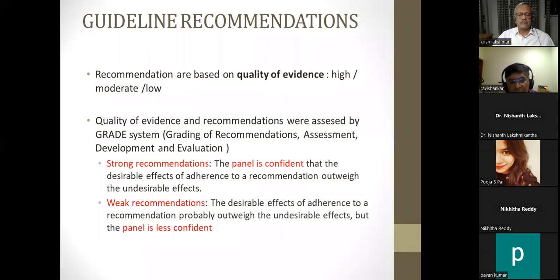So the guideline recommendations are based on quality of evidence. They can be high, moderate, and low. And the quality of evidence and recommendations were assessed by a GRADE system. So they divided it into strong recommendations and weak recommendations. So if the panel was confident and the desirable effects outweighed the undesirable effects, they termed it strong recommendations. In spite of the desirable effects outweighing the undesirable effects, if the panel was not confident, they deemed it as weak recommendations.